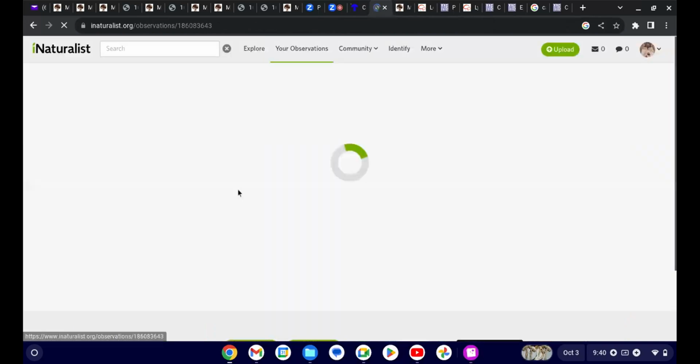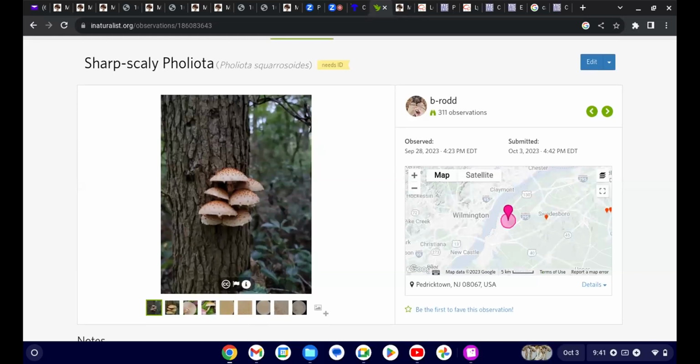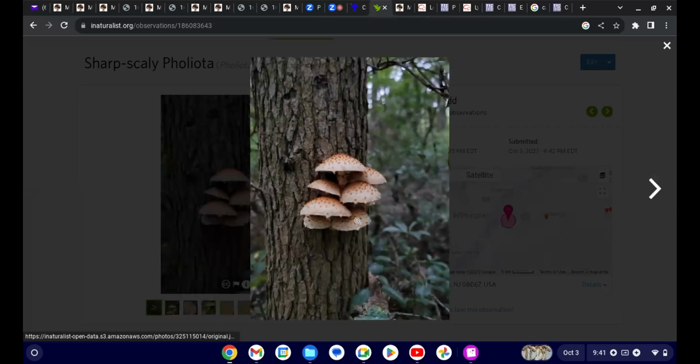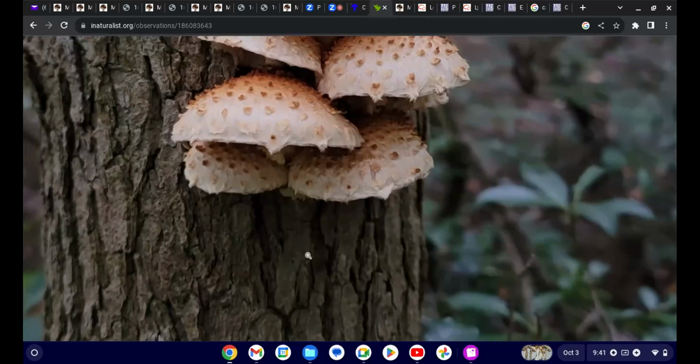Let's look at this and hopefully I can confirm to myself that I know how to identify this thing. So I'm calling this Foliotus squarosoides, growing on a standing dead tree.